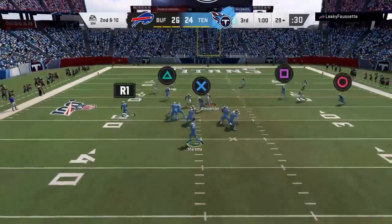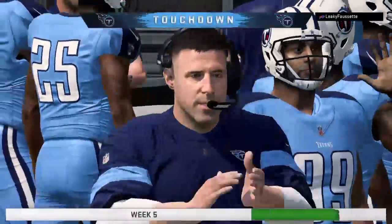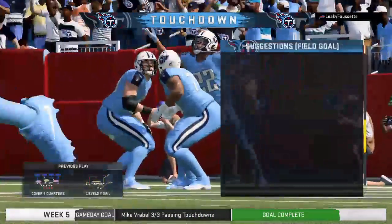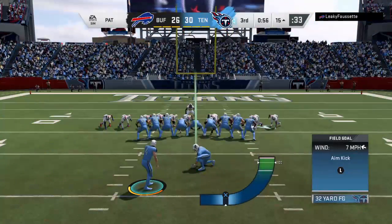Again, it's Mariota. Henry's got it out on the left side. And he will score. Touchdown, Titans. Marcus Mariota with his 3rd touchdown pass of the afternoon as his guys are able to regain the lead.